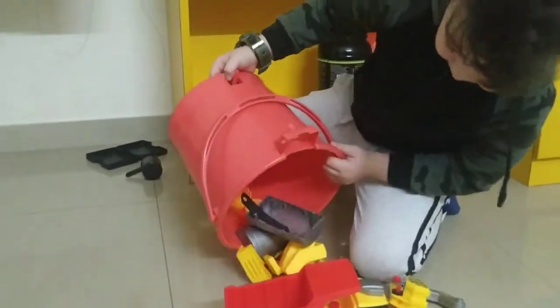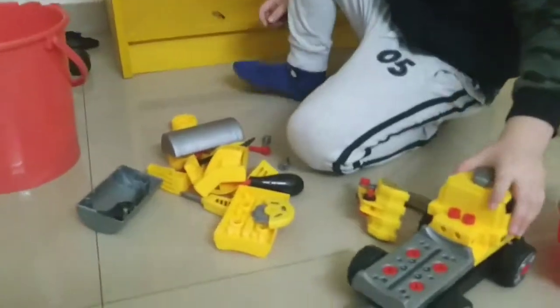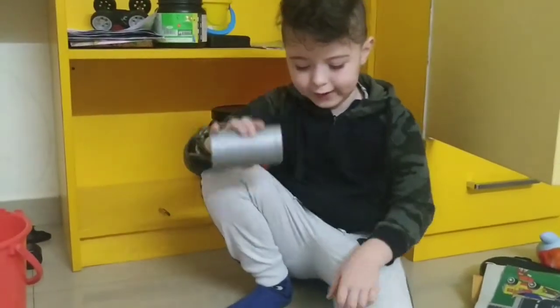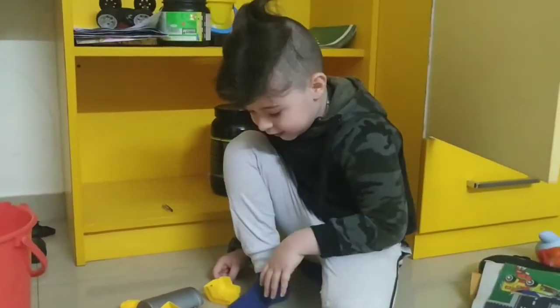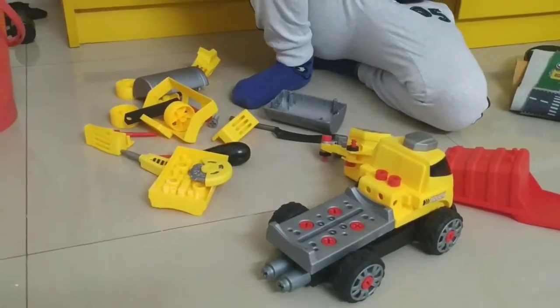This is a build-it-yourself DIY truck. What are the different trucks you get with this, Liam? You make it into an excavator. Yeah, you can make an excavator. You make it into a bulldozer. What else can you make? Wait, where's the cabinet for that? I've got no clue where all your cabinets and things are, but it must be somewhere.